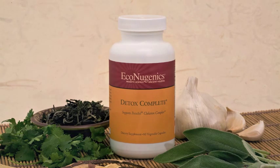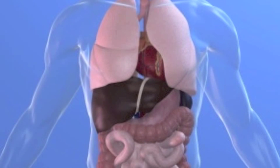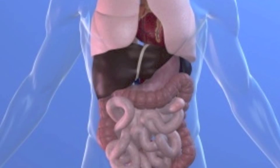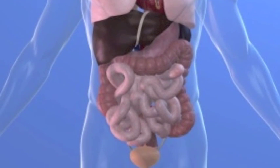It has multiple mechanisms. It helps to remove heavy metals from the organs, from the tissue. It helps to enhance the detoxification pathways, both through the urine as well as through the digestion. It helps the energy systems in the body to cope with the stress of detoxification, and it supports the circulation so that the ingredients which are involved with chelation can get to their target tissue.